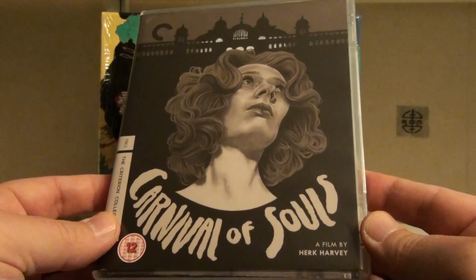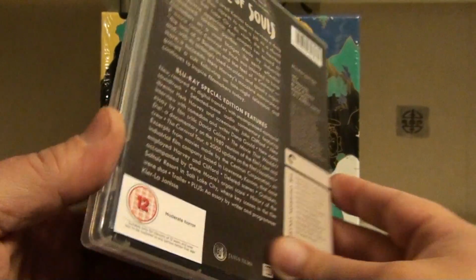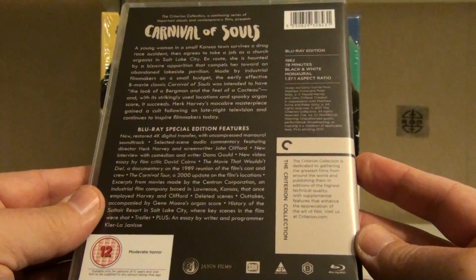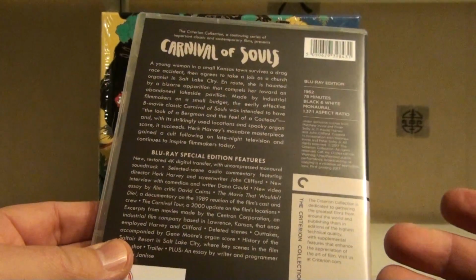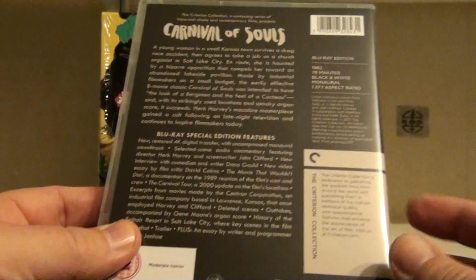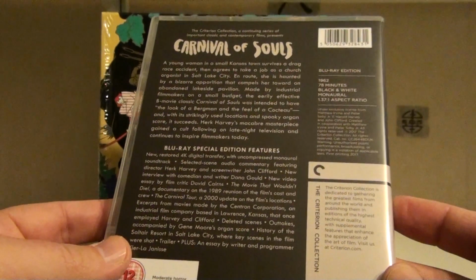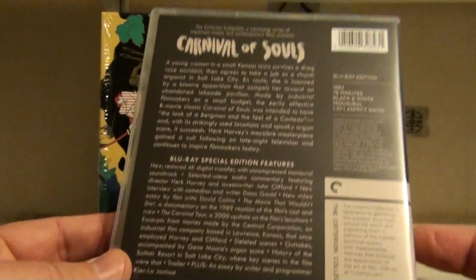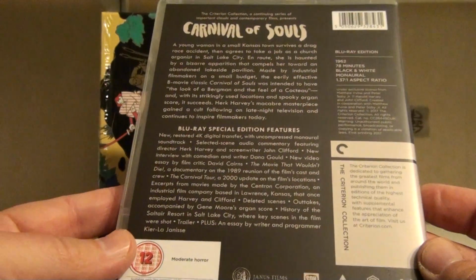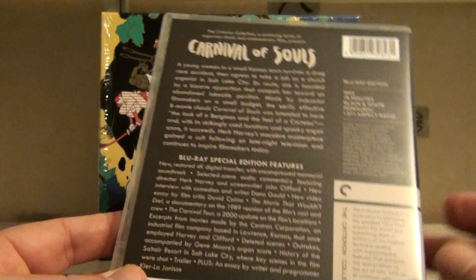Carnival of Souls. This is the one and only movie directed by Herk Harvey. It was made with a very small budget. It was so small, in fact, that there were only 6 crew members, including Harvey. But it's still an effectively creepy and atmospheric little gem. The transfer looks great, and it's a film that was in public domain limbo for years.